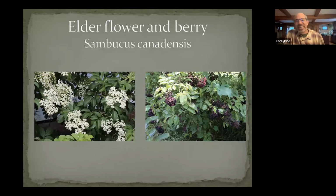I will tell you that last year I made 2 batches of elderflower soda. And one time I let them sit on the counter too long, overnight. And I woke up to the sound of glass crashing in my kitchen. And I was like, oh, I wonder if my cat got up on the counter and knocked the dish over, and one of the elderflower soda bottles had exploded.